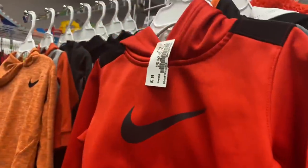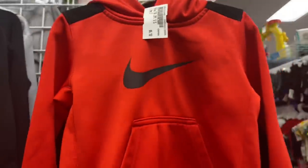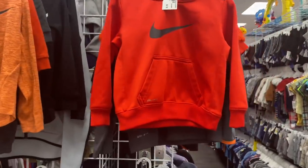I think that's a good deal. It looks like it's in pretty good condition. And I know Nike outfits, even at City Trends, they're like $16.99 or above for just shorts and a shirt. That's without a jacket. So I think that's a good price.